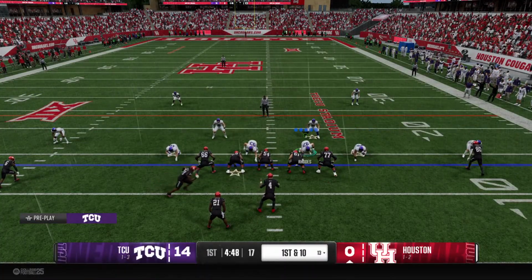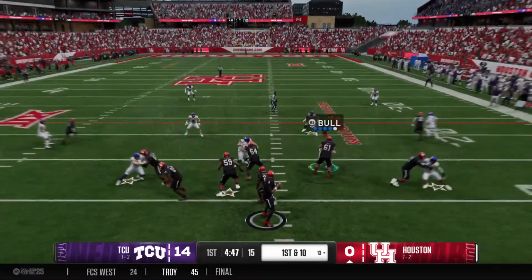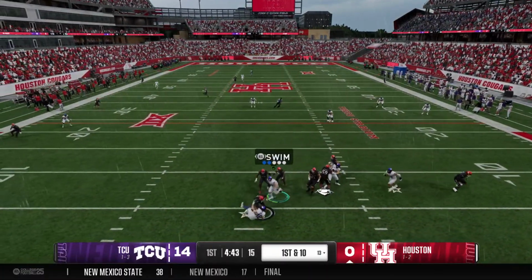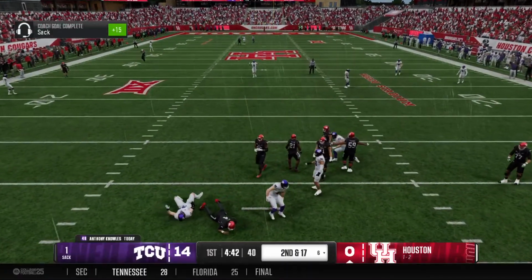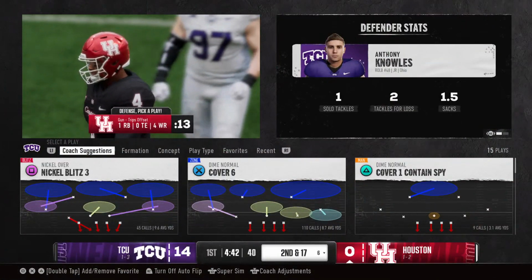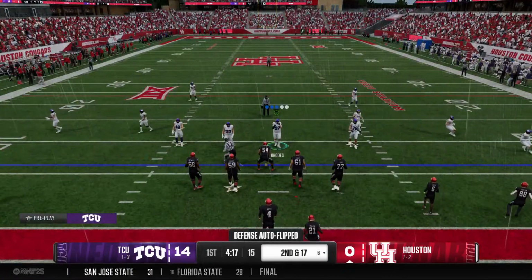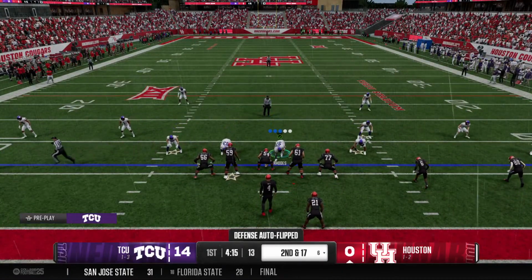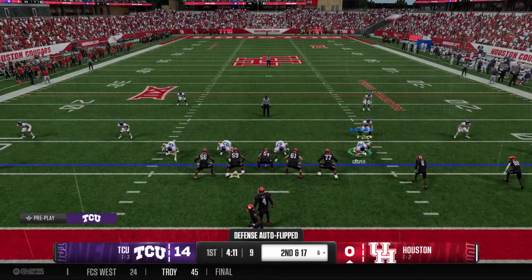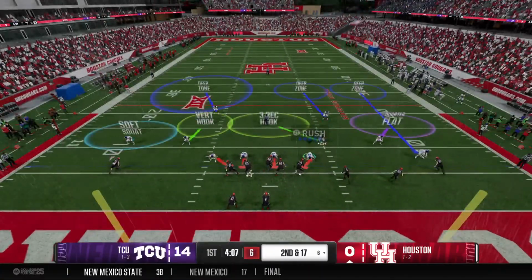The offense showing motion from the tight end, trying to get a read on the D. Use the play fake, now to throw. Getting some heat. And he will be sacked at the 6-yard line. Well, this guy's become a bit of a problem for opposing offenses. In their last game, he had 2 sacks, and he's dominating again, getting his first sack in this game now.